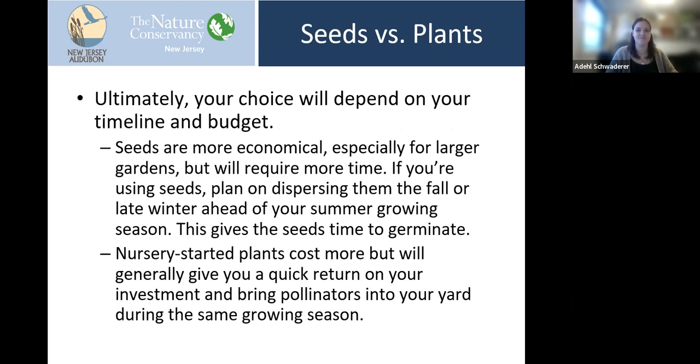Next slide, please. So, seeds versus plants. The choice between spreading your own seeds or planting pre-bought, pre-grown plants really depends on your timeline and your budget. Seeds are cheaper and they are great for larger gardens, but will require more time in order to take root.